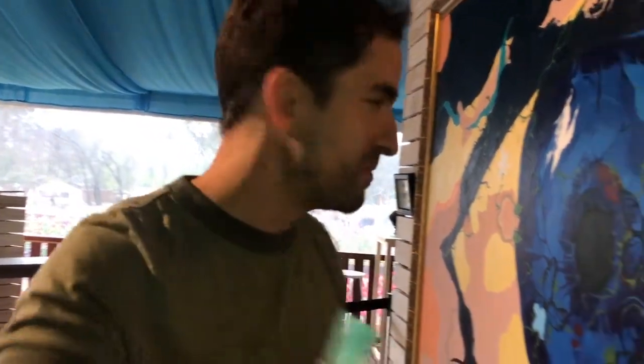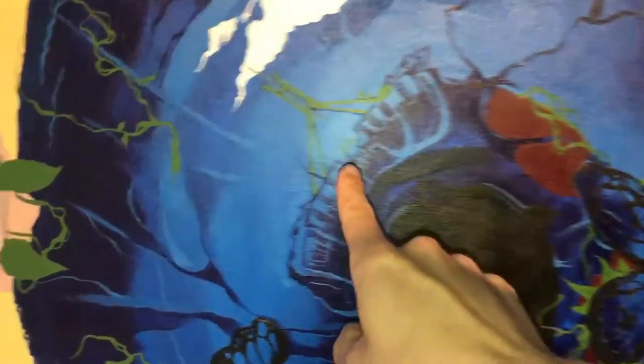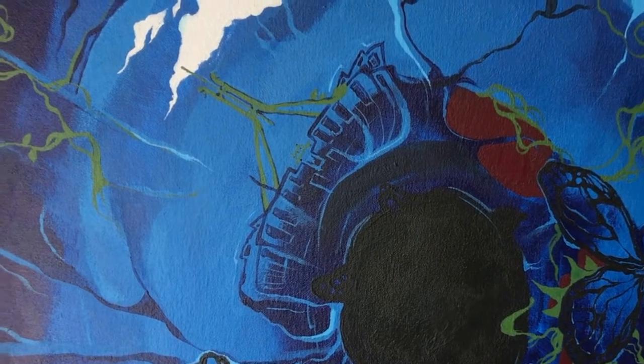I love hiding little details in my artwork. So I'm not sure if you can see with my phone with the camera here, but over this section here, that is Parliament House that I've hidden. Just a little nod to Canberra.